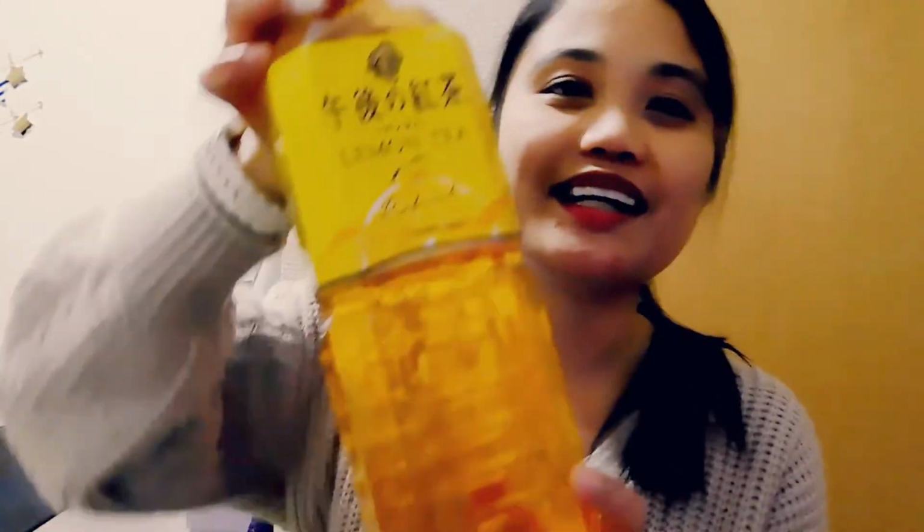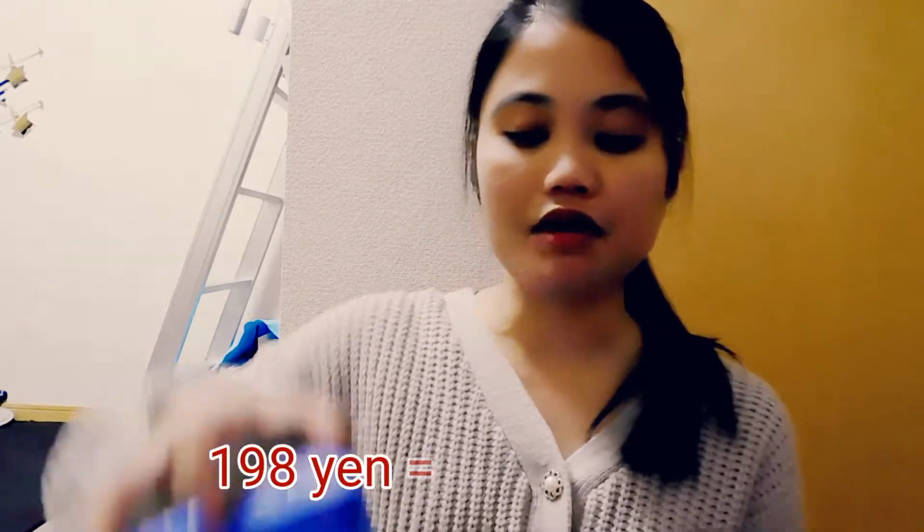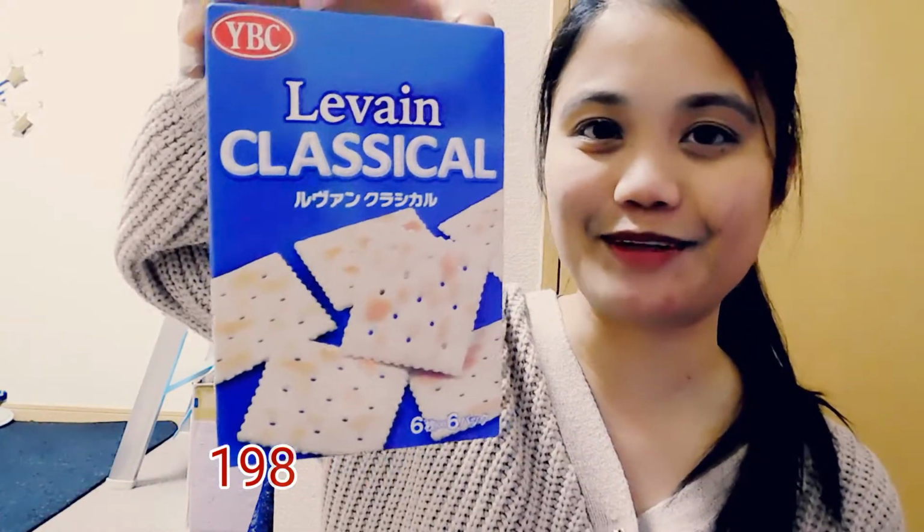The price of this one is 198. So 198 yen. It's more expensive than the lemon tea. This biscuit is even more expensive. Okay? So that's 198 yen. So 48.99. So okay, the biscuit is amounting to 91 pesos. Yen po, 91 pesos. Okay.